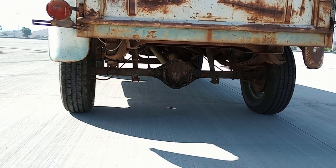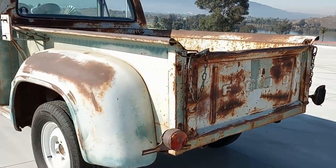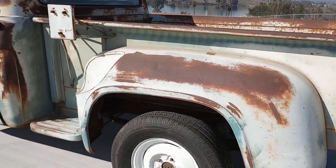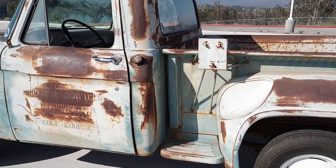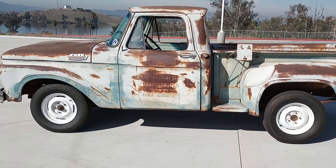Exhaust needs to be replaced. The exhaust has got all kinds of holes in it, and it's got some smoke. You can imagine that the engine is running smoothly. I've got a video that I'll put in here of the engine running.